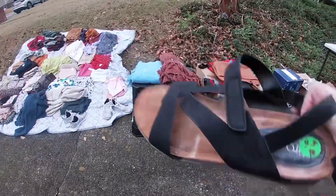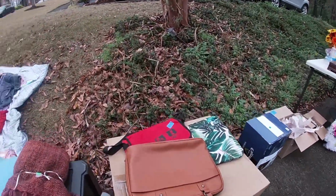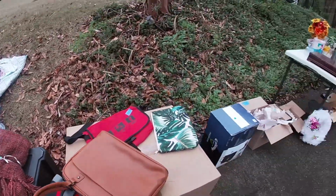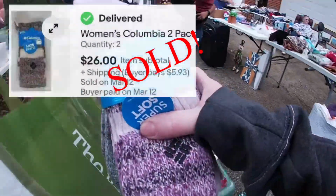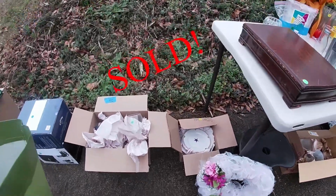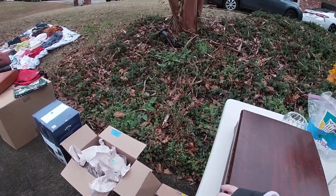You're going to want a coat. So she does have a coat. Okay. Glass punch bowl. Yes. It's empty.